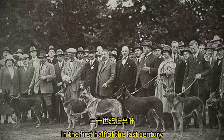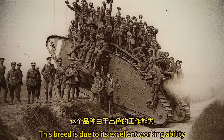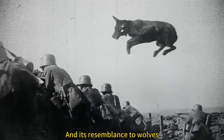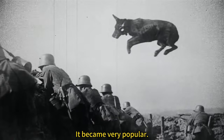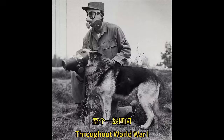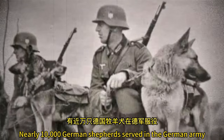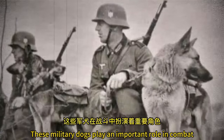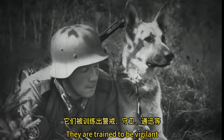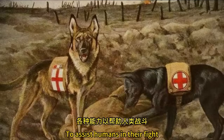In the first half of the last century, with the rise of German militarism, this breed, due to its excellent working ability and its resemblance to wolves, became very popular and began to be conscripted into the army as military dogs. Throughout World War I, nearly 10,000 German Shepherds served in the German army. These military dogs played an important role in combat. They were trained to be vigilant, guard communications, and other abilities to assist humans in their fight.